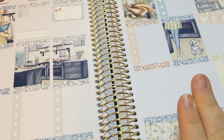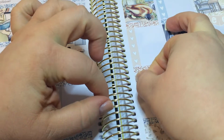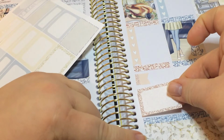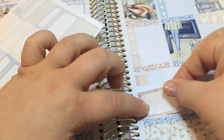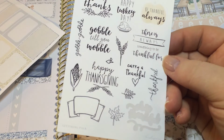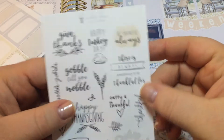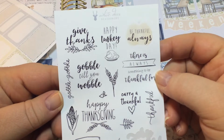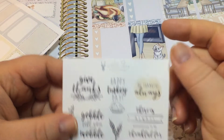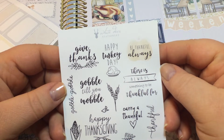Wednesday is Thanksgiving and Pilates. So I'm going to mark Pilates first. And then I'm going to take a half box for Thanksgiving and put that down here. I use this sheet in my regular plan with me for the week. I'll put it up here, but I have a bunch left over because I didn't really use them. So I'll put something in the half box to mark Thanksgiving in this planner.